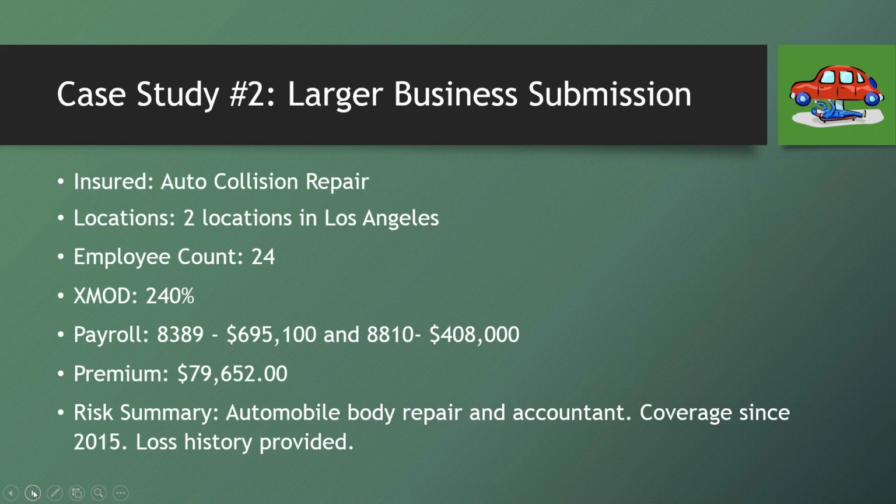Based off of underwriting review, I would just make sure to have a detailed loss history for the past 5 years, just so I can review all that information. I'll go into a little bit more detail about that later. Here they have 2 classifications. They have the 8389, which is the automobile repair classification, and then the 8810, which is the clerical office employees. Their premium is pretty high, at almost 80,000. It's actually an automotive body repair shop. They have 1 accountant employee, which is classified under that 8810, and they've been in business for about 5 years. I'll cover a little bit more detail on the next slide.